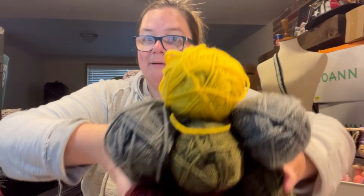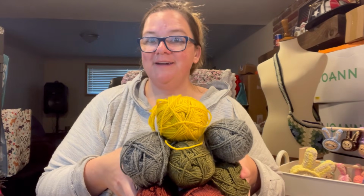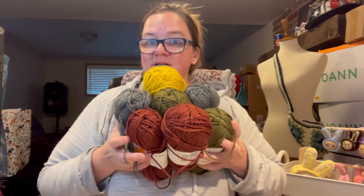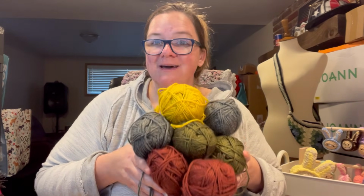So these are all of the Lion Brand Basic Stitch colors. I couldn't pass this up for 99 cents a piece. I know I put myself on a yarn buying diet, but for 99 cents for anti-pilling acrylic, I have been hoarding my Basic Stitch in skin tones because I want to make a daisy cardigan with them, so I had to. That's all there is to it.